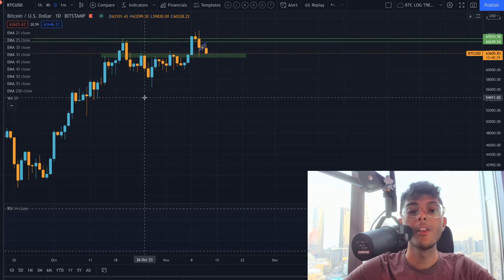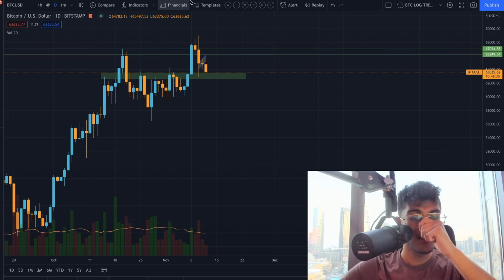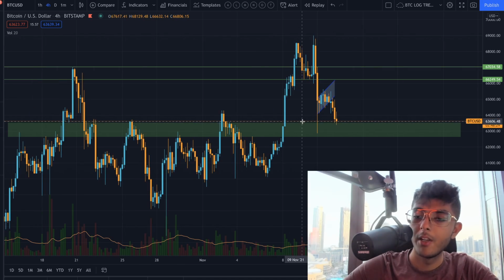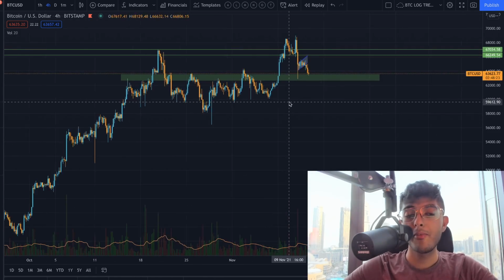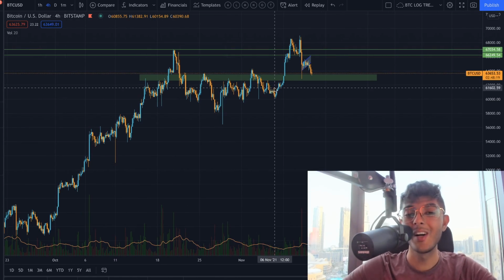So that's something that I really want to draw your attention to. But let's talk about the bad stuff. So here's the thing: this is a good area of support in my opinion. It stretches between about $62,500 to $64,000. It actually should be going a little bit higher. It is a good area of support, but if we end up failing it, well, it's still got a lot of support. This is again why I'm not really concerned.